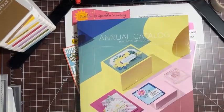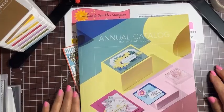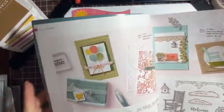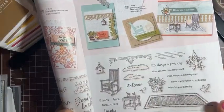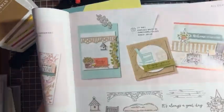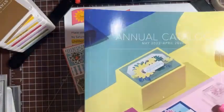Great. All right, so summer. I have a summer set that we're going to use this week, and this is the Lazy Days set. It's going to be a stamp set and also some dies. Here's a couple of the examples that Stampin' Up! has in the catalog. And this is from the annual catalog that we're into right now.